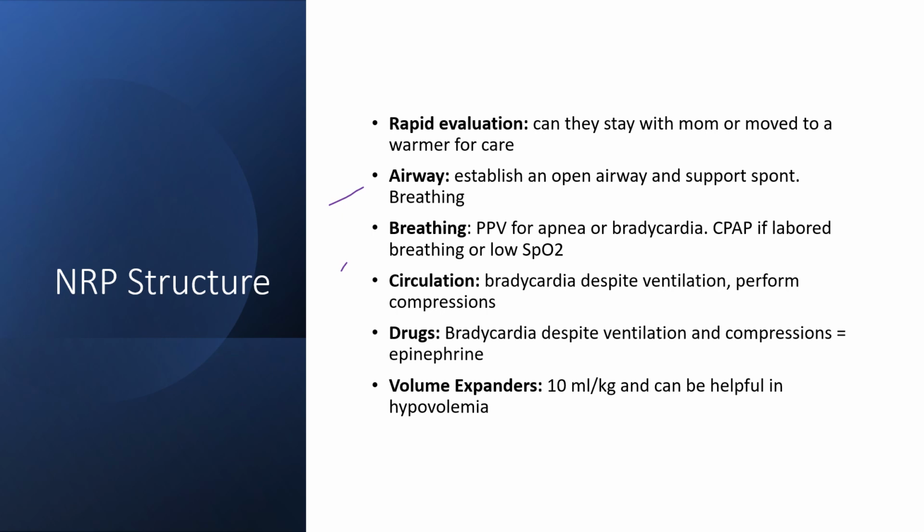CPAP is if they have labored breathing or low saturation, we can go ahead and do CPAP, but that's only with labored and slow breathing or low pulse ox. But if they're apneic or bradycardic, then we need to do PPV. So I will give you scenarios in practice of which one to do, CPAP or PPV, and so hopefully you'll be ready for that. Once again, that's great to practice, right?